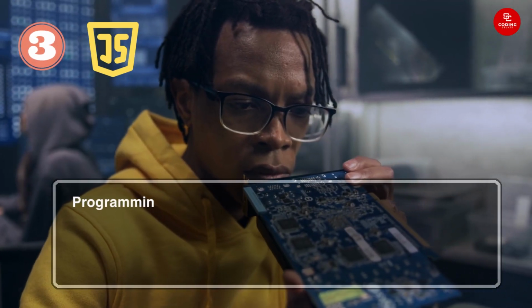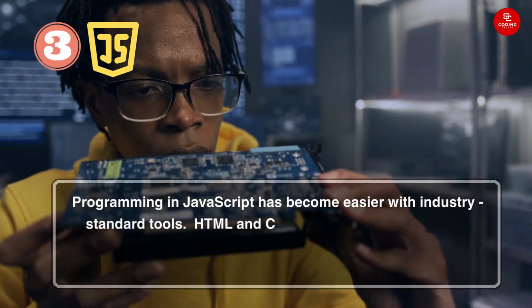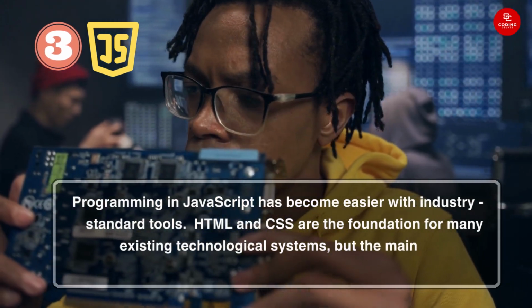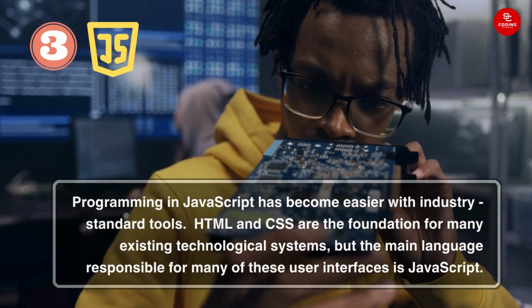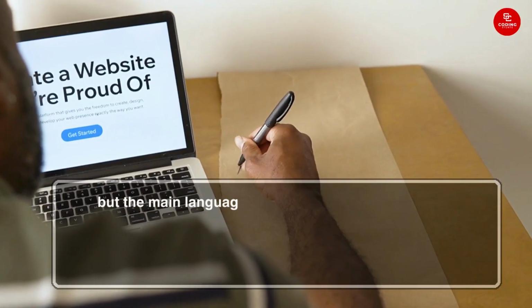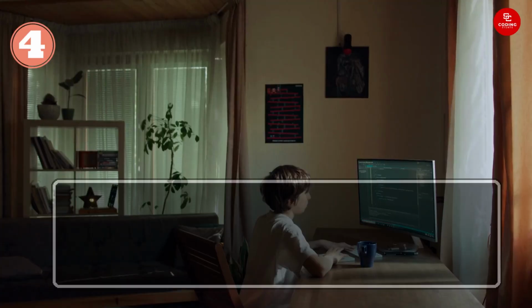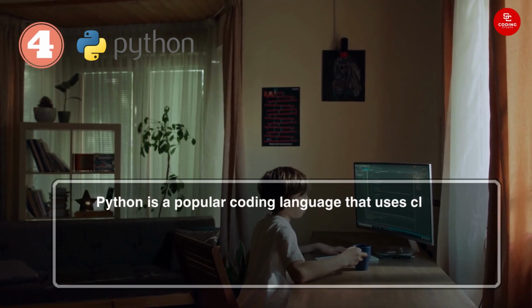Number 3, JavaScript. Programming in JavaScript has become easier with industry standard tools. HTML and CSS are the foundation for many existing technological systems, but the main language responsible for many of these user interfaces is JavaScript.